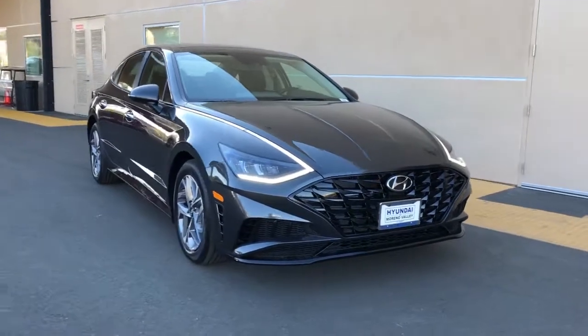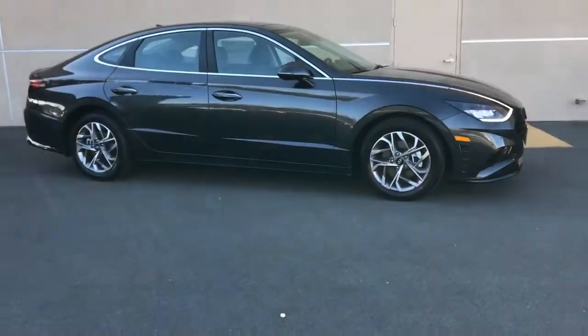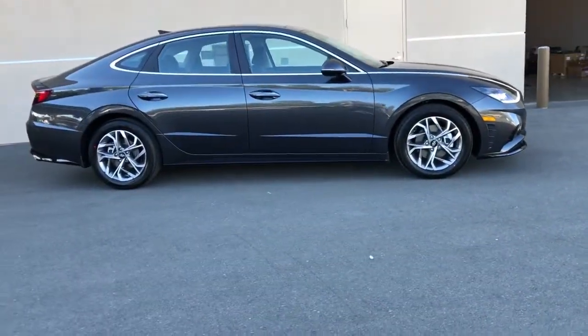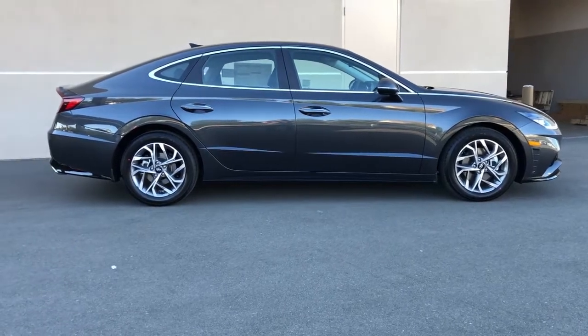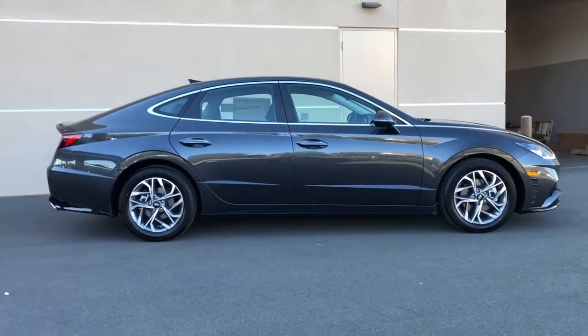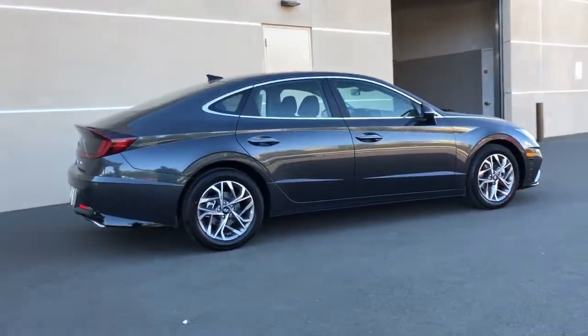You will love the features of this 2021 Hyundai Sonata. This well-built, stylish Sonata delivers the best in family sedan comfort. With a spacious, quiet cabin, ample cargo space, a suite of advanced safety features, and connected infotainment on board, you'll look forward to every drive.